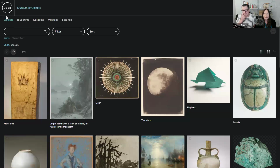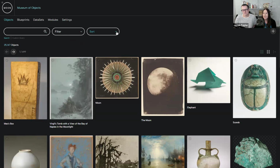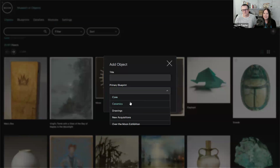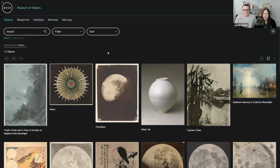We're in the object section, and we do have here a full text search option. So you can just enter in whatever you need, and it's not just searching your title fields, it's searching every field for your objects. We have a filter where you can filter by your blueprint. You can sort the information. And then I'm going to show you how easy it is to add an object. So you just give it a title, and then you're going to be selecting the primary blueprint, and then you just get started. And so we are going to do a quick search here for Moon. It's going to pull up 28 objects.